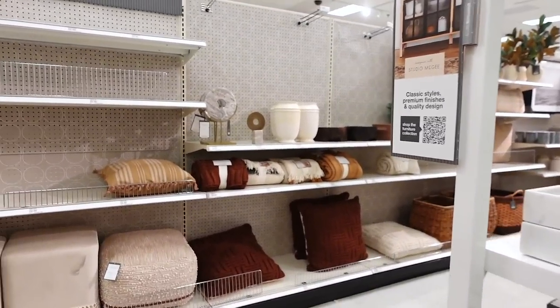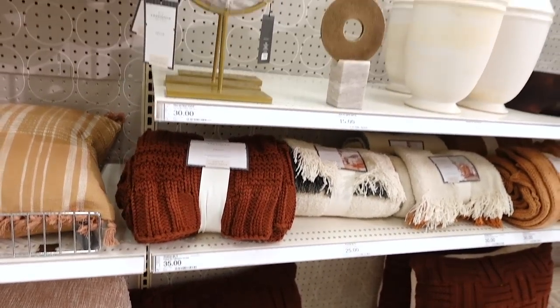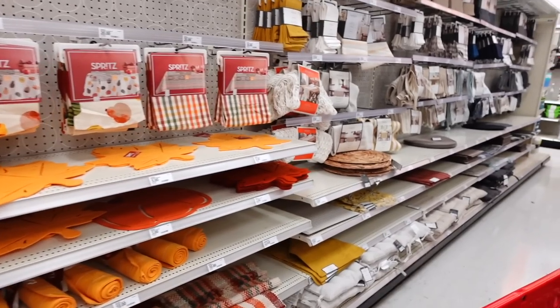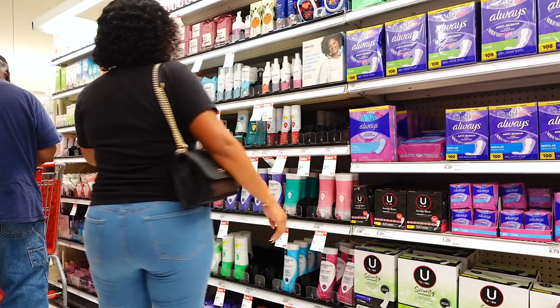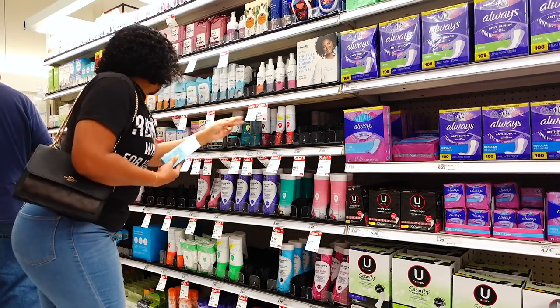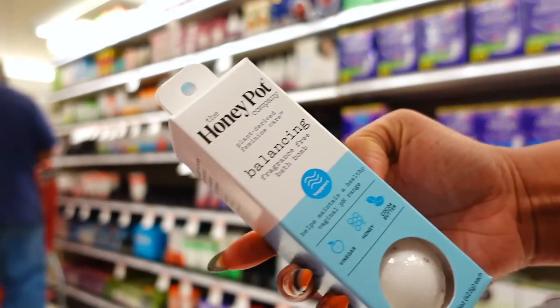I like this, but I think I have a throw already. That's cute too, the big one. That's kind of cute. It's Target. I can't resist going to the beauty section for a second. So I wanted to pick up the Honey Pot Balancing Bath Bombs. Y'all, I love these. They're really good.